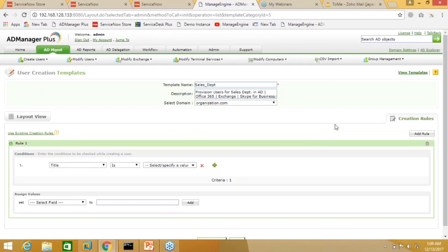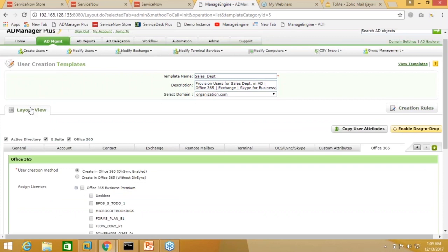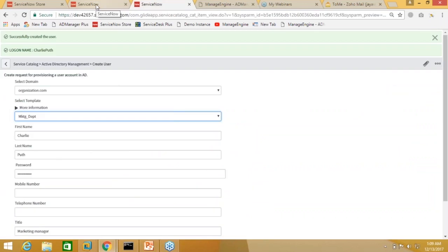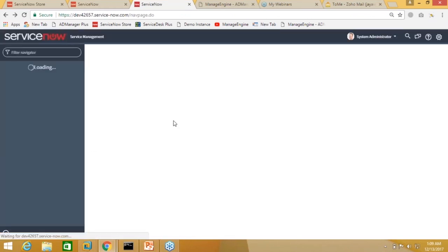We were talking about something very interesting in the very start. We were talking about ensuring that duplicates are avoided or standardizing naming formats. That is also going to be possible, all right? So let me quickly get back to the service request that I just received. I had onboarded the user by the name Charlie Pat, all right? So there I had a request.